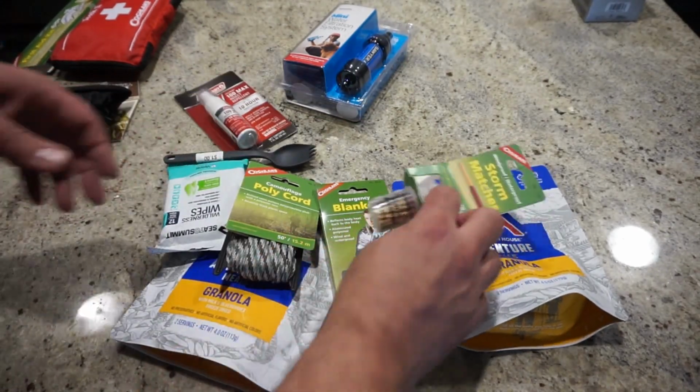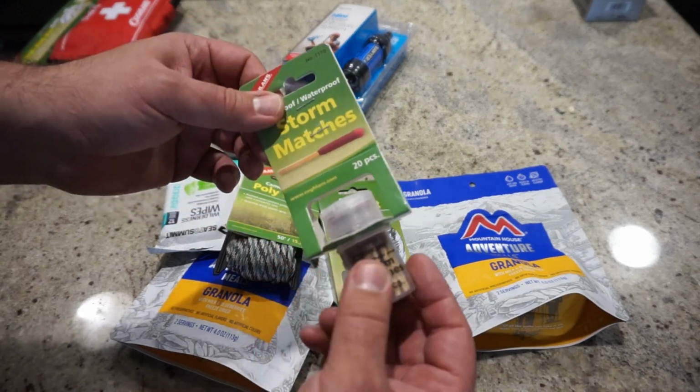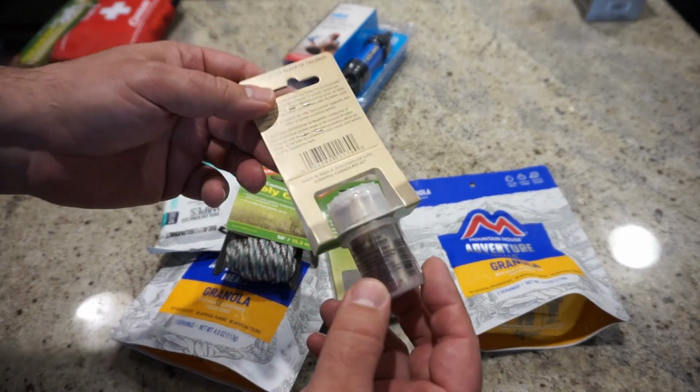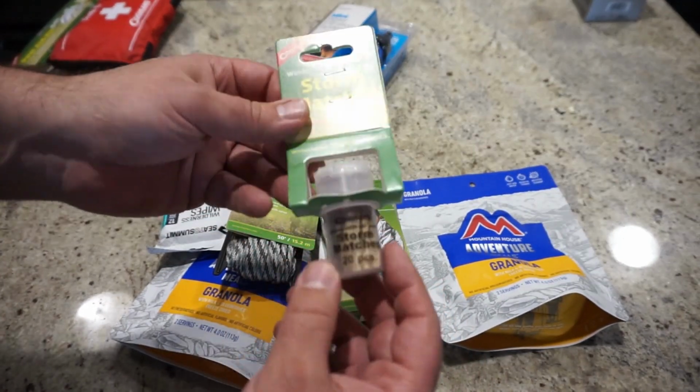Next on the list, I need a source of fire. Store matches. Windproof, waterproof. They come in a little container. It's already sealed, waterproof, ready to go. I could have bought boxes of them and bought containers to put them in, but it was basically the same price. So I got 20 matches.